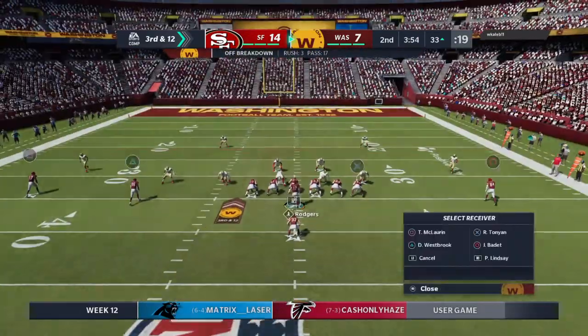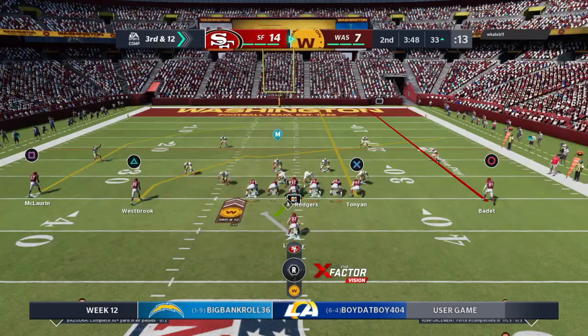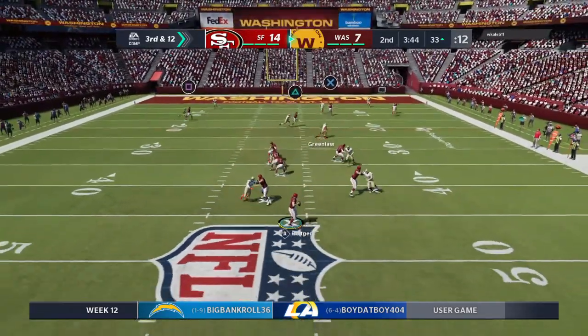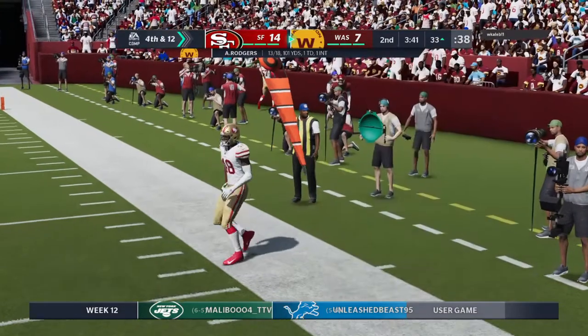49ers have an extra defensive back on the field. A nickel set for 3rd down. Mike, 57. That's right, baby. They don't want it. 57's the Mike. Now a play fake. Rodgers. 4th down now as San Fran's defense was strong in coverage.